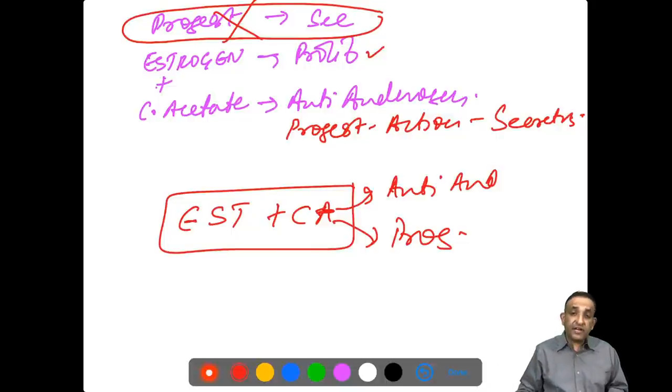So yes, lifestyle modification. But that is 30% of patients. I will not say for everybody. That's around 30% patients who do well.